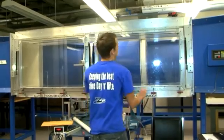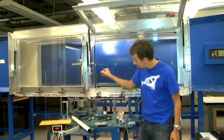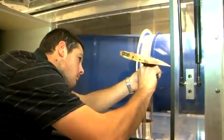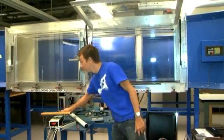What we can do here is we can put things on a sting, which is attached to a force balance below. So we can put things like this airfoil on the force balance, and we can measure the drag, lift, and moments of the wing or whatever we need to do.